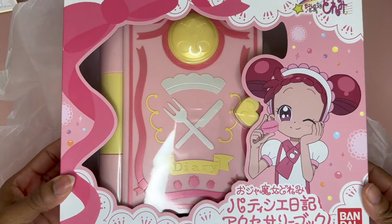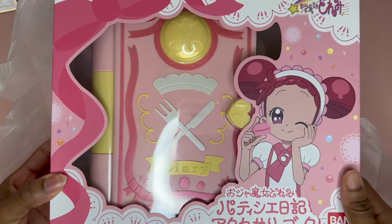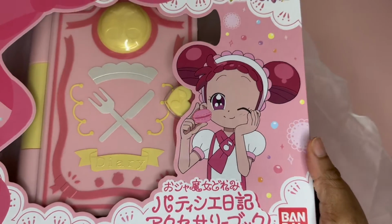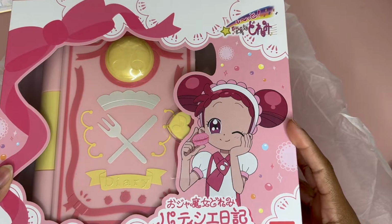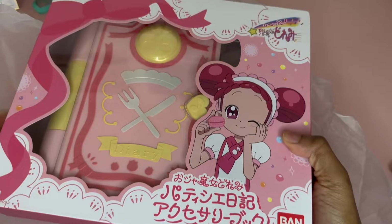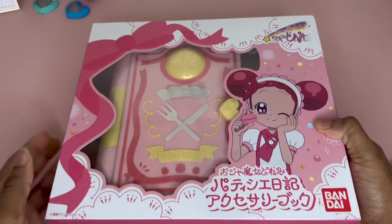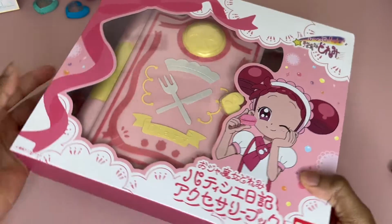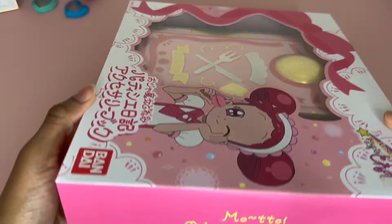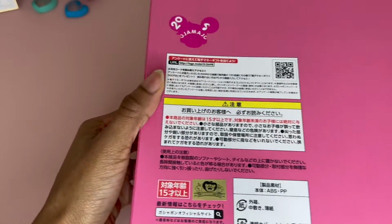That is so cute. It has the Bandai logo on it. It says Patissier Diary Accessory Book on it, and this adorable illustration of Doremi with a macaron. I love that the box has detailing because they really didn't have to do that. They could have just put it in a brown cardboard box, but they put effort into the packaging, which I really, really appreciate.